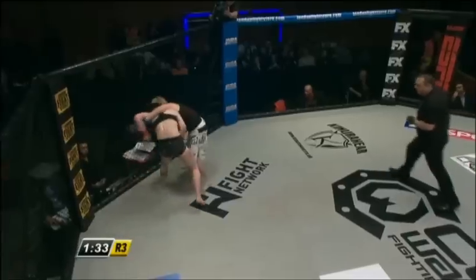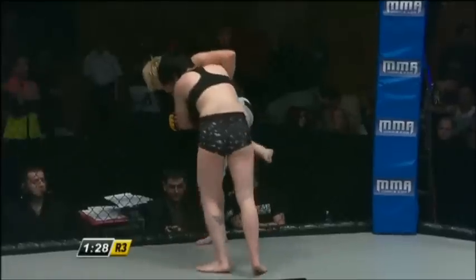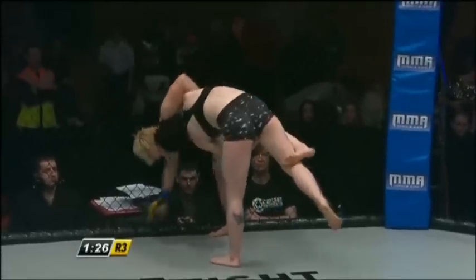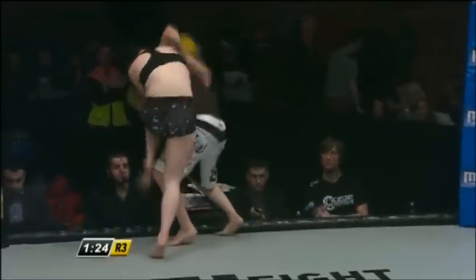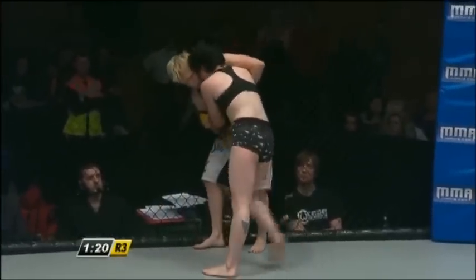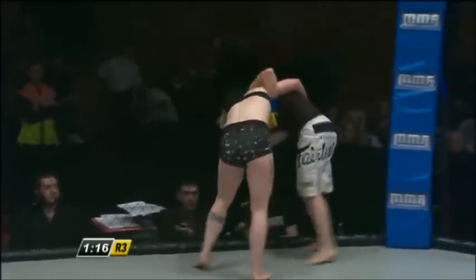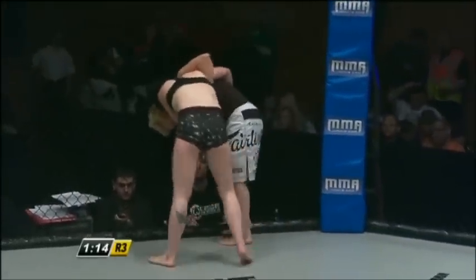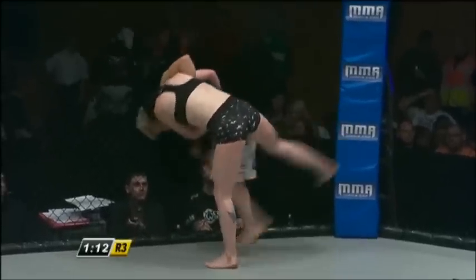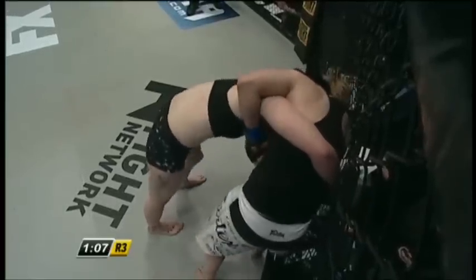Ash having problems trying to work out how she's going to impose her game. I thought we had a 2-on-1 for a second from Katja. Again, the single leg pickup. Just such good base from the Finn. Very good with the fundamentals. Everything she sees, she counters straight away. As soon as Ash moves a leg, switches a hip, she has an answer for it.